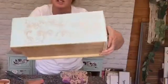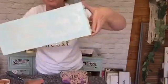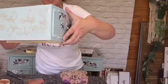Okay, there we go. So can you see? I have to tilt it because of the lighting and the way the camera works. Oh, it's pretty.